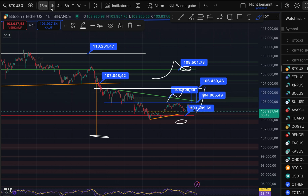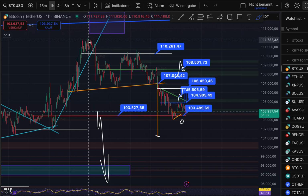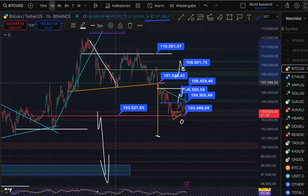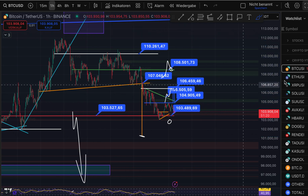Because if we go into the 1 hour chart, then you are going to see that here, for example, we sold off, we got a correction. Afterwards, we sold off, then we get another push to the upside, and then we sell off again. So this might be possible for Bitcoin. Let's jump into Ethereum.